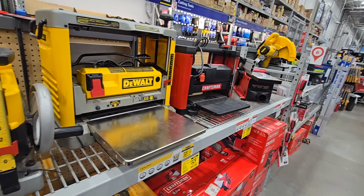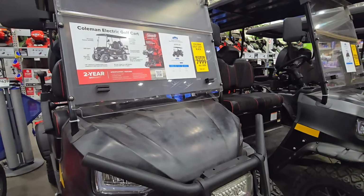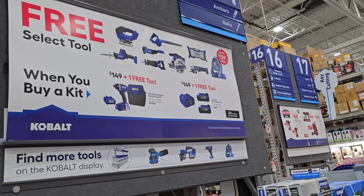This is a really good deal for you. I got the Craftsman days. These are new lower prices. Buy one, get one free.